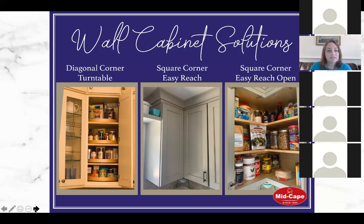The slide on the left is a diagonal wall cabinet, which has a corner turntable in it. So it houses a full circle Lazy Susan, which can hold a lot of items. The middle slide is a photo of an Easy Reach wall corner cabinet, and that has a piano hinge door on it. And if you look at the slide to the right of it, that is the door open. So the piano hinge door opens up completely, and you have full access to the items in the corner. It's a nice way to open up the corner of a kitchen even more, because that cabinet is squared off in the corner as opposed to the one on the left, which is a diagonal corner.